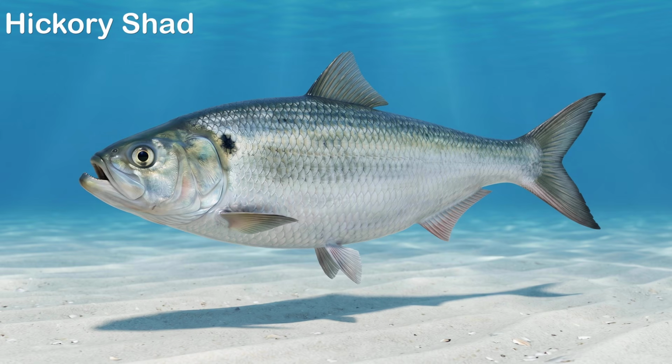Hickory shad, known for their impressive jumps and high energy, these are a blast to catch. They migrate into the local waters during the spring months. Anglers love the challenge they provide on the line.